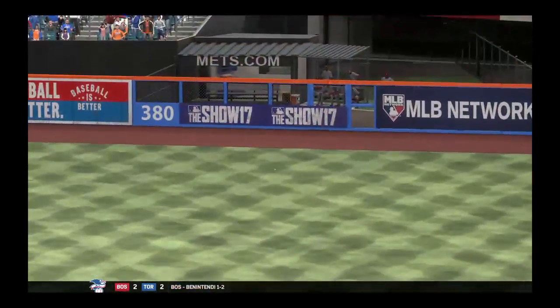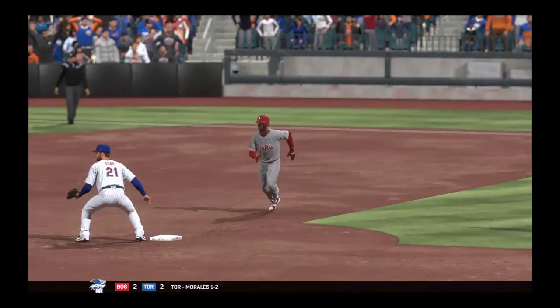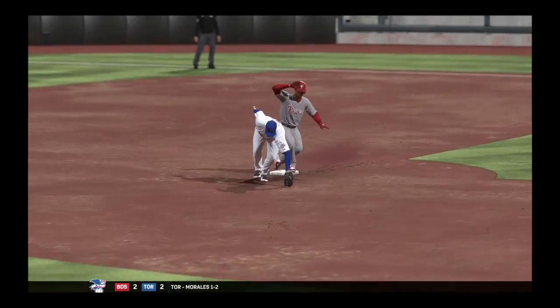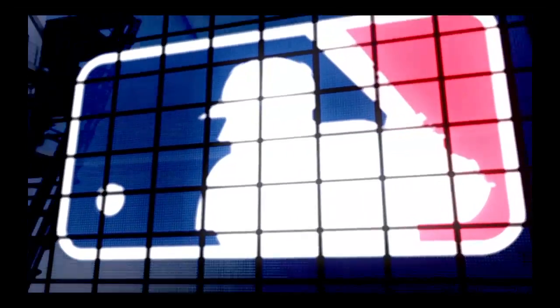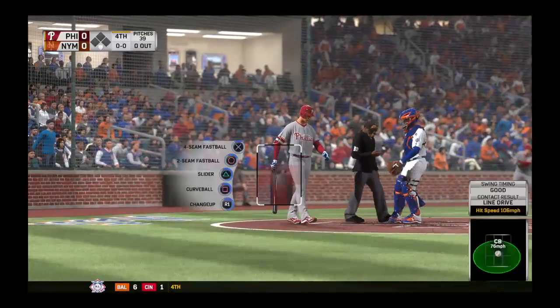Yeah, Matt, some people like to crow about homers and powering drives, but you have to like hits like this. A no-doubt double the second it left his bat. Like you said, the only question was whether the outfielders were going to be able to keep him at second, which they did. Here's Michael Saunders now.